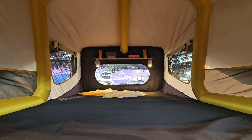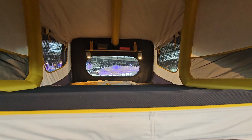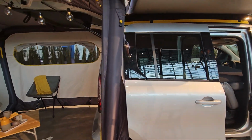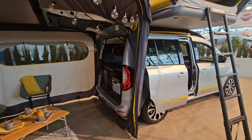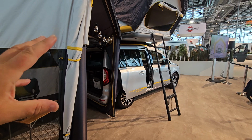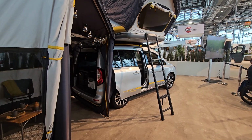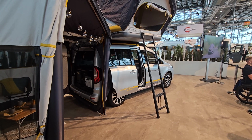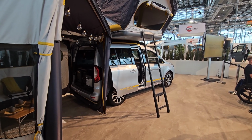So you can sleep up there. Sleeps 4, if you like. But I'd have to say this, from my way of thinking, what are the advantages? The advantages: there's no footprint. Well, there's a little bit of one. It's only a tiny footprint, and it's a vehicle you can use every day.